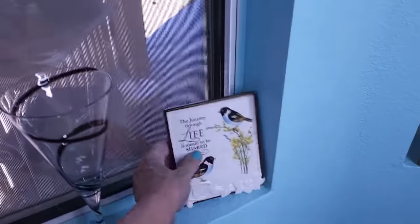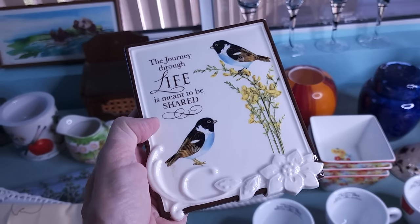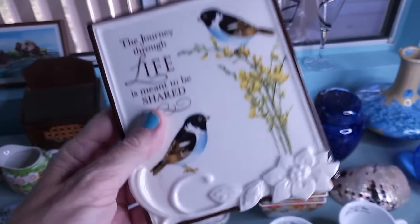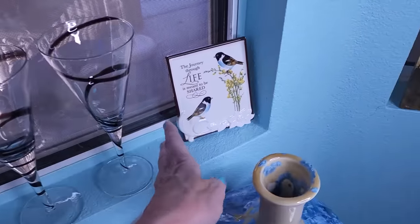Just like with the birds. The birds, this is not an expensive piece. It's "The Journey Through Life is Meant to be Shared." It's from Grasslands Road, and it's a little plaque that you can hang up. It's got a ribbon for hanging it. This is about a $15 to $20 piece, especially since it has little birds on it, and everybody loves little birds.